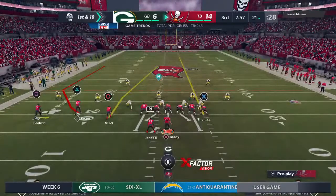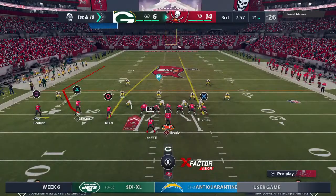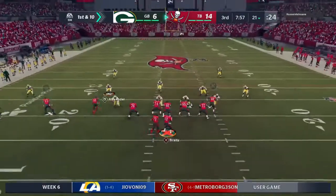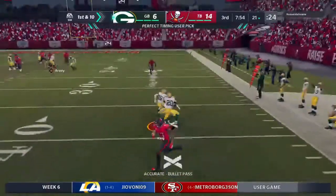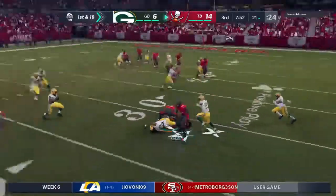The Bucs offense set to begin their next possession. They have the lead now. They'll be looking for some separation here as we begin the third quarter. I like the way you turned that. Into heavy traffic, and it's intercepted. And he fumbled it. It's on the ground.